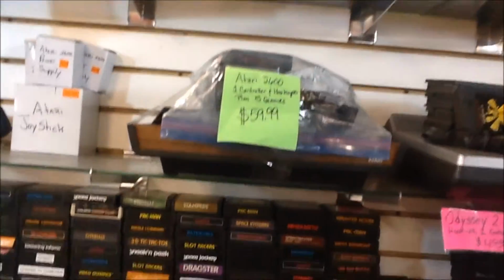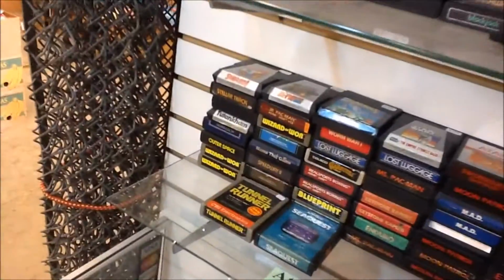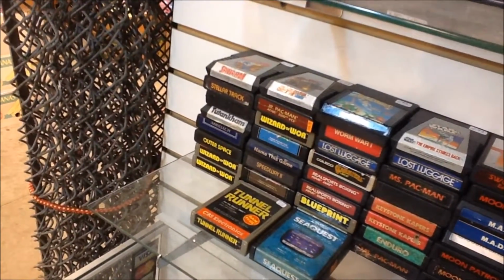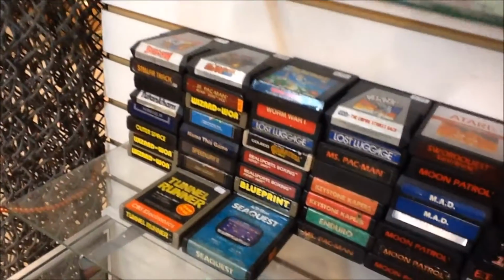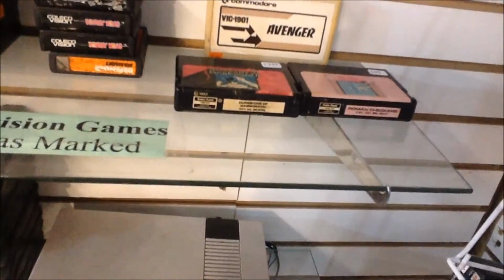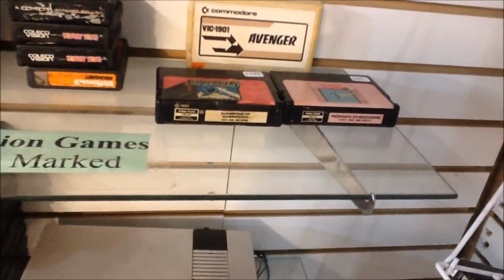Somebody brought in an Atari 2600 I was able to get with a few games. The better ones that I got a copy of G.I. Joe and Spider-Man for the system, which is kind of cool, and I think it's Cosmic Creepers. And then the other things that came in with that were a couple of Tandy Color computer games. That is Dungeons of Daggerath and Roman Checkers.